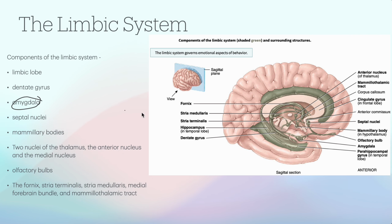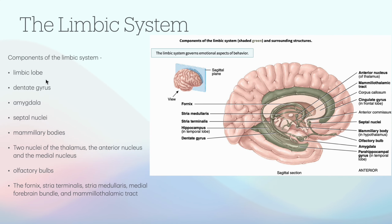The amygdala is composed of several groups of neurons located close to the tail of the caudate nucleus. The septal nuclei are located within the septal area formed by the regions under the corpus callosum and the paraterminal gyrus. The mammillary bodies of the hypothalamus are the two round masses close to the midline near the cerebral peduncles. Other parts like the olfactory bulbs, anterior nucleus and the medial nucleus, etc. are labeled in the diagram.